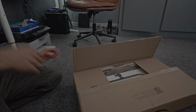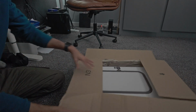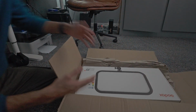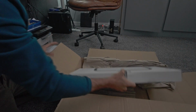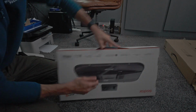I'm holding the knife for the packaging, by the way, before anyone gets scared. Take a look at that. I'm not experienced at doing unboxings, but we will do our best. Right, so what have we got in here? I only got one of these because one is all I needed and I didn't want to clutter up my space. Kodak CS45, it's a key light, whatever that means. I'm not an expert in this stuff, so you'll have to bear with me. Push that aside. Let's open this up.